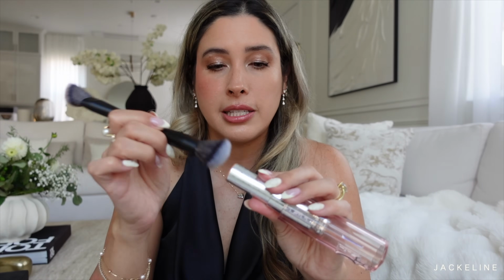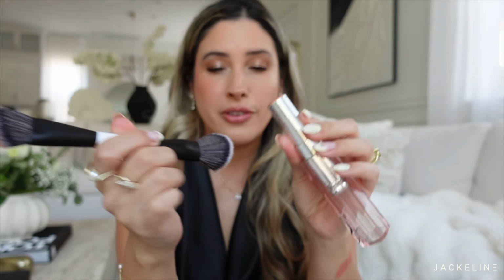hand. I'm gonna use the clean side from this brush. And as you can tell, you see the amount of pigmentation here versus here. It's not only the shade, but it is the formula. I'm gonna apply it on this side.